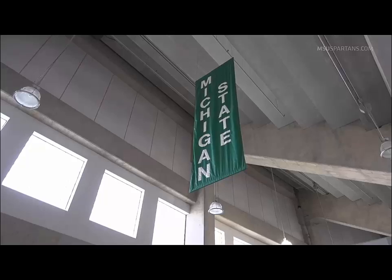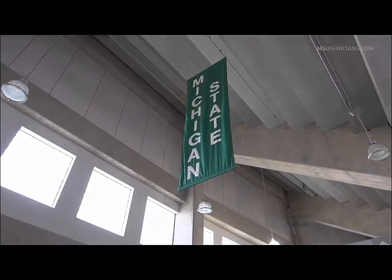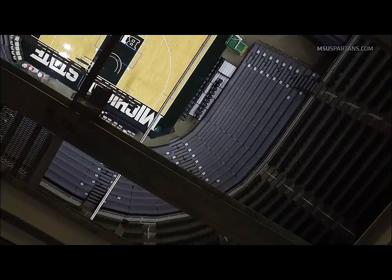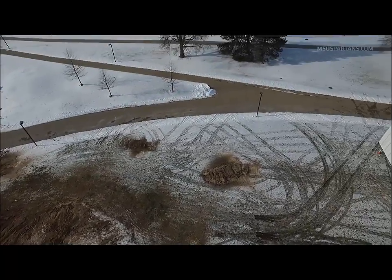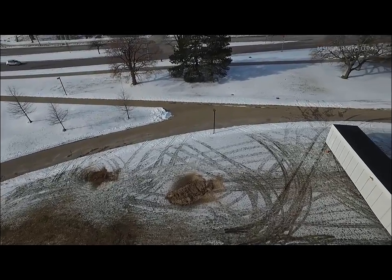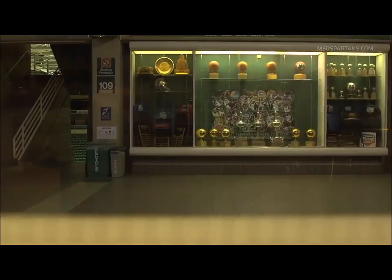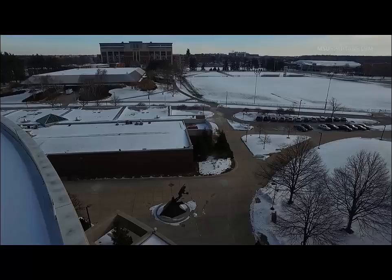On October 30th, 2015, the Michigan State University Board of Trustees approved a $50 million expansion and renovation to the Breslin Center, the home of MSU's men's and women's basketball, and host to more than 200 events each year. Some of the renovation highlights include a 26,000 square foot addition to the concourse and a Hall of History, planned to encompass 33,000 square feet.